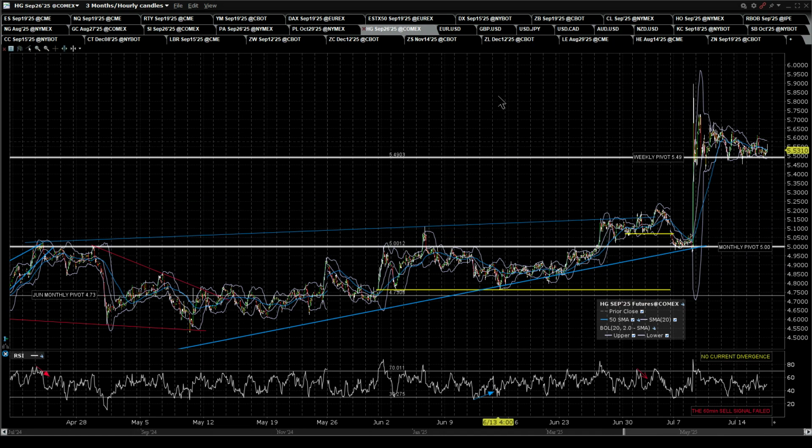Looking at HG, obviously 50% tariffs coming. Until then, I think there's probably going to be quite strong demand for copper while people stock up. After that, I think there's probably going to be strong negative pressure. We will see how that develops.